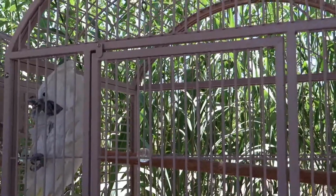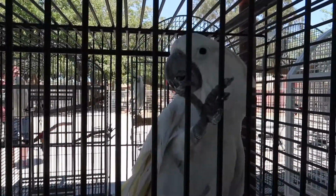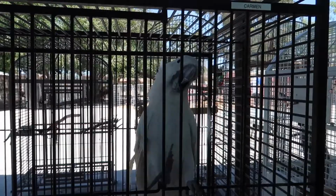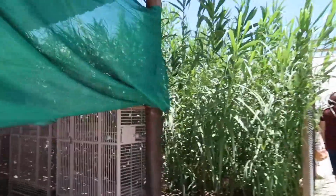Who's the pretty birds? Are you all the pretty birds? I want a cracker. Do you want a cracker? Probably not. Did you scare me? Are you a pretty bird? You're a pretty bird, aren't you? I see your personality. You are a unique one. I like you. You are a sweetheart. I can tell. What about the door? He scared me.